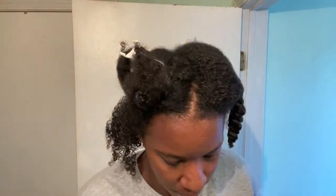So now bringing Felicia into the picture. Y'all know how I feel about this brush. Done. Twisted and go. And the best thing about this is I have the option to leave it in or wash it out. I am going to leave it in.